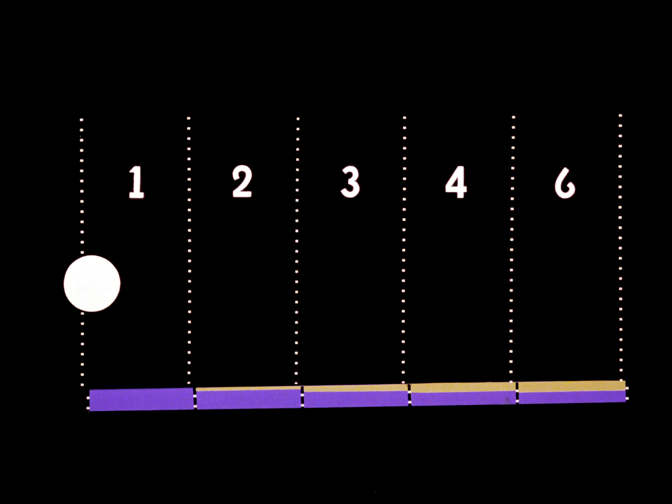The result, first at a slow tempo. At twice the tempo. At four times the tempo.